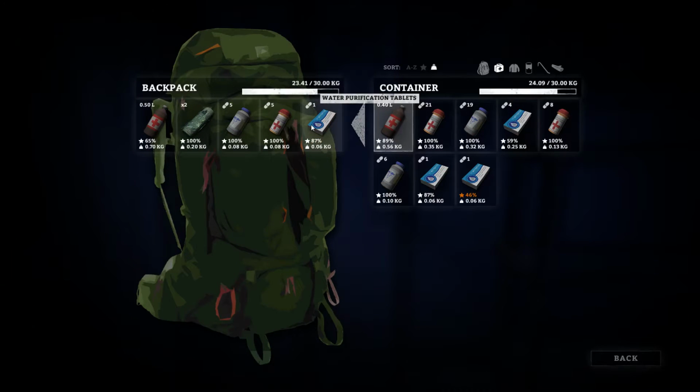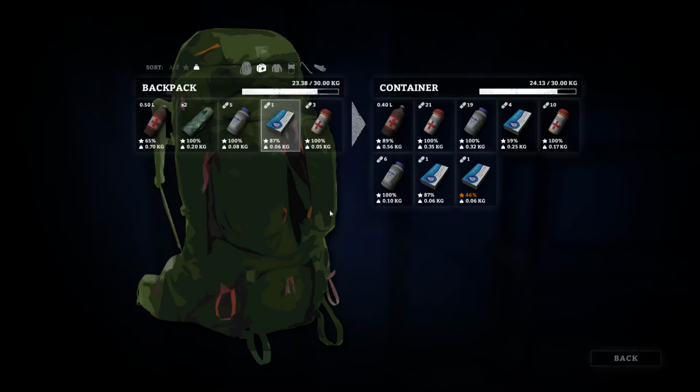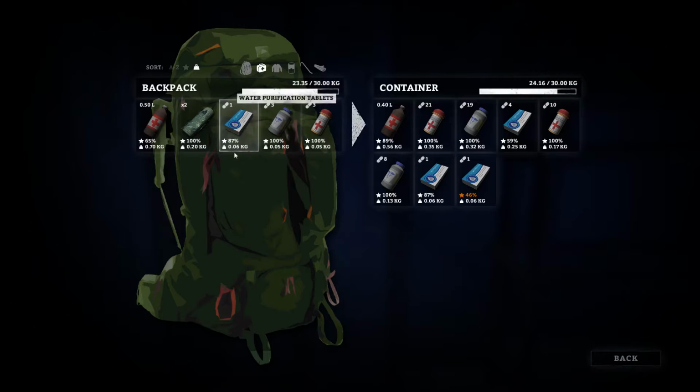I'm only carrying one water purification tablet. I do have a fair amount in the locker as well. Bandages, just 5 of each kind of pill. I don't expect to get sick or to hurt myself too much today, hopefully, anyways. So we're just going to carry 5 each. It's not going to weigh us down too much. You know what? We can probably break it down to even just 3 each. So let's do that. Yeah, 3 there. And let's put 2 away here. There we go. Even less weight. Even better.